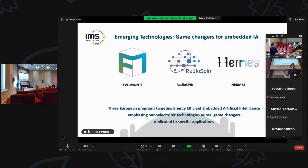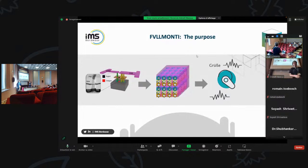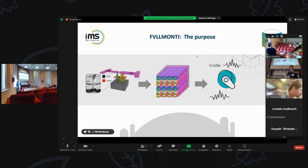To start with Full Monty, the purpose was to start from a vertical technology, nanowires, to invent the logic cell that goes together, and with this invent what we call N2C2, which stands for neural network compute cube, to get this neural network system. The application is to translate something, for instance, I am French and I could speak French, and you can be from another country with another language, and we can understand each other without exchanging over the internet. This is the purpose.